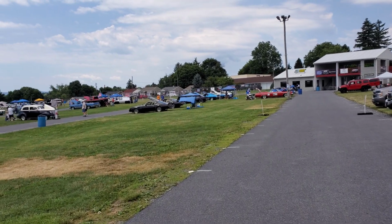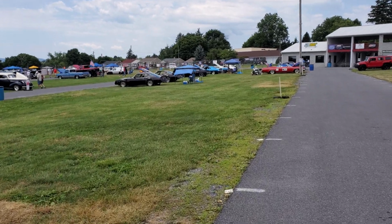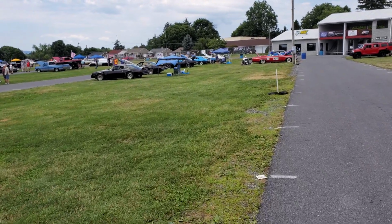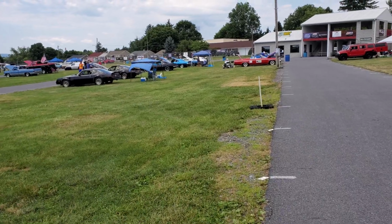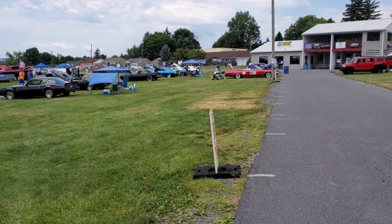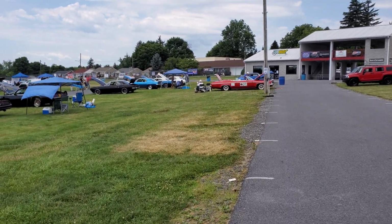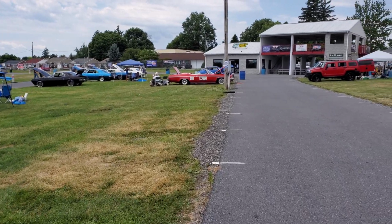We got some more Pontiacs. We got TAs and Firebirds. We got Bonnevilles. We got GTOs. A little bit of everything out here, I'm telling you. As long as it's GM related, baby.